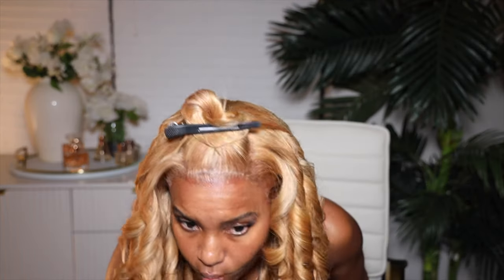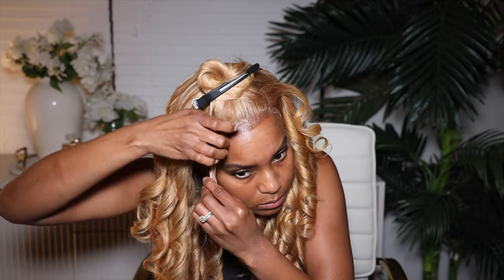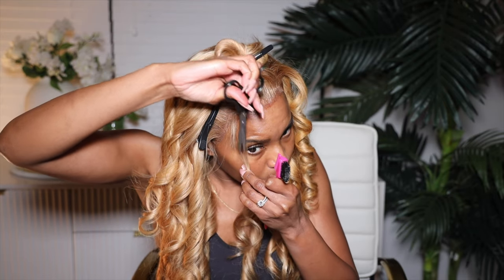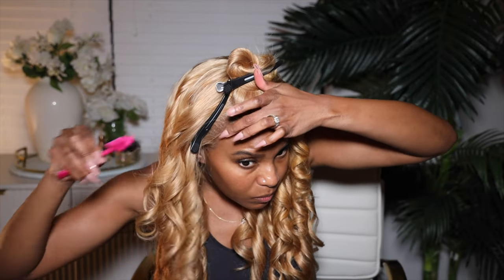Now I had to reveal the hairline, baby. In this hairline, no ma'am, there's a way to fix it, but no ma'am, not right now. The lace tint was bleeding and all that, but thank God for baby hairs, because it makes the wig hairline so much better.